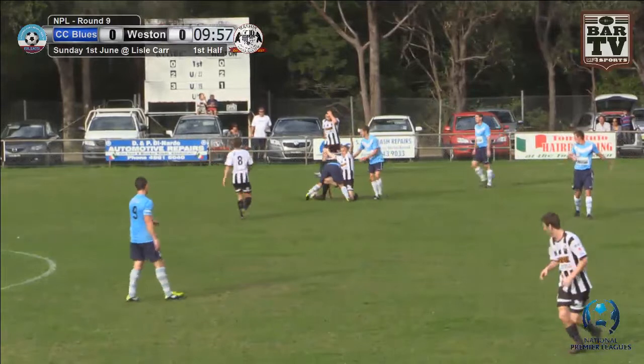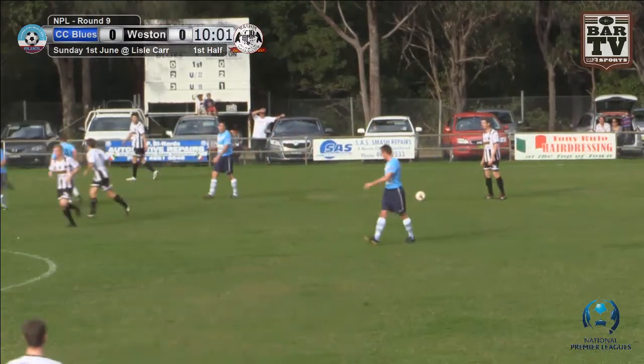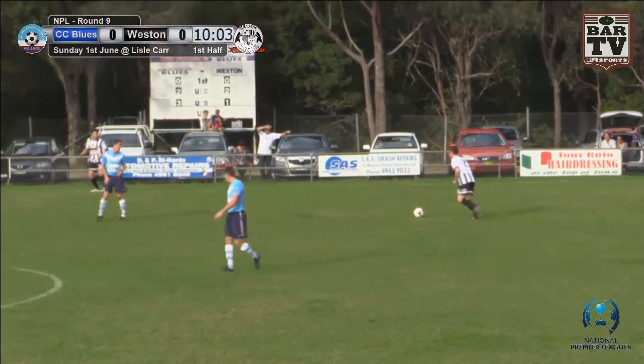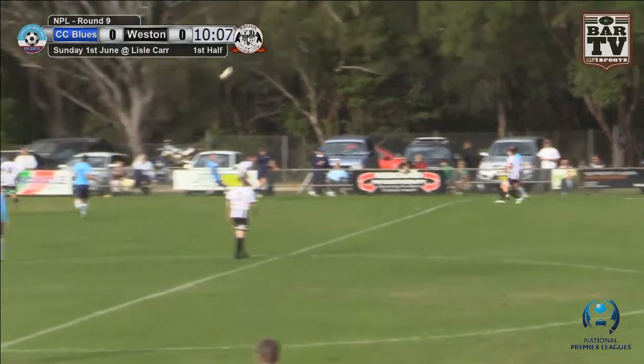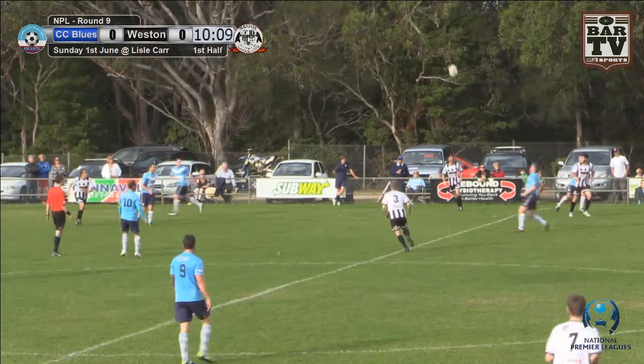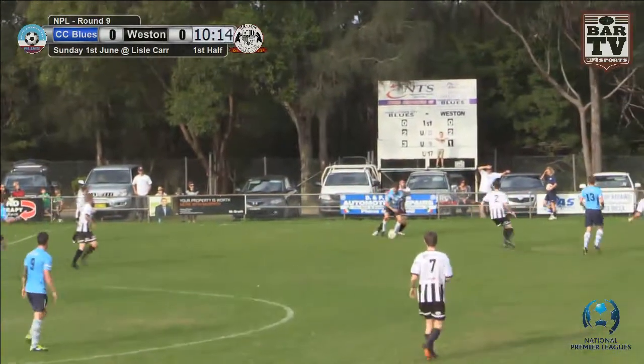Yeah, free kick. As Turnbull wins himself a free kick there. I think it was Matt Tull again with a heavy challenge. Morris chooses to go out wide to Oakley. Again, Weston just seemed content to knock the ball on the ground. Oakley up again.